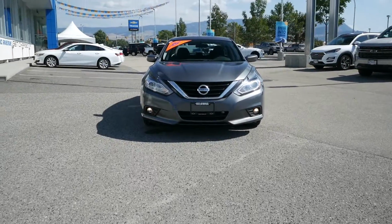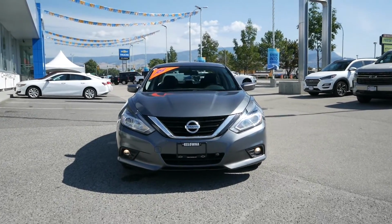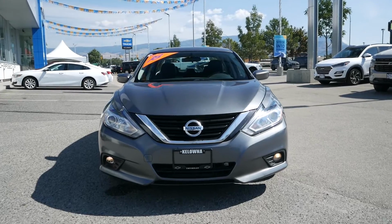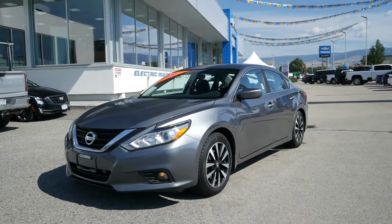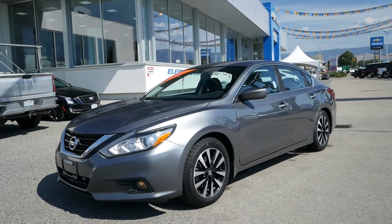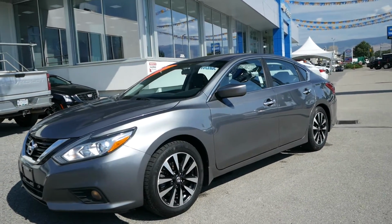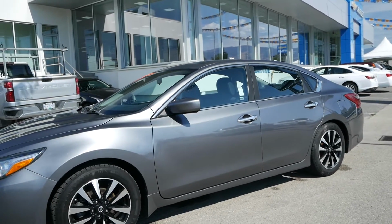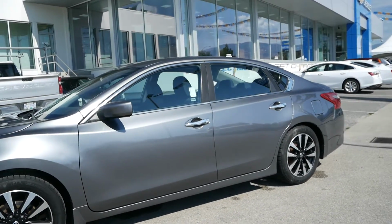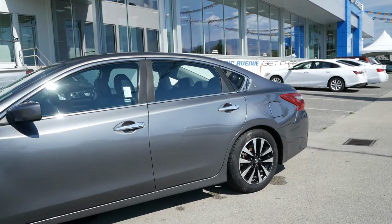Travis here from Kelowna Chevrolet to show you this 2018 Nissan Altima 2.5 SV. Powering this sedan is a 2.5 liter 4-cylinder engine paired to a 1-speed continuously variable transmission that can get you just 6 to 9 liters per 100 kilometers on average.